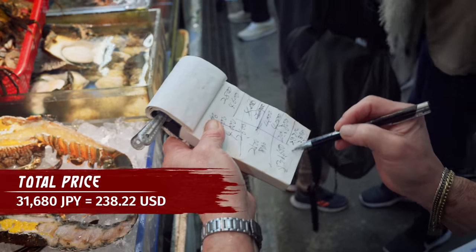Dunked in ice water. And our total price for everything that we got, all three things, came to 31,680, but really the big ticket item, slipper lobster.